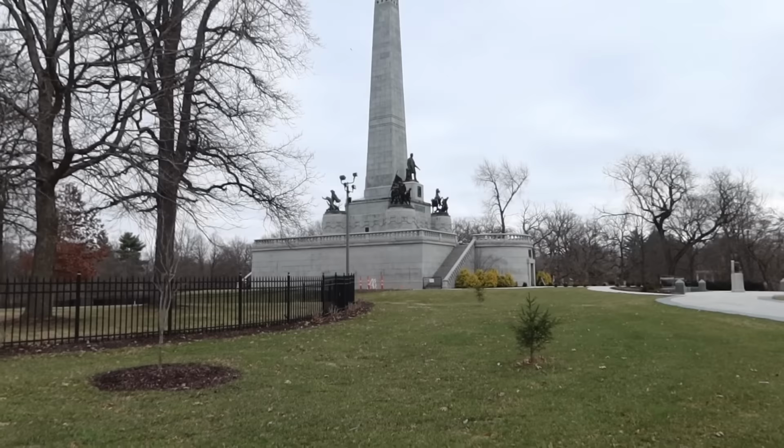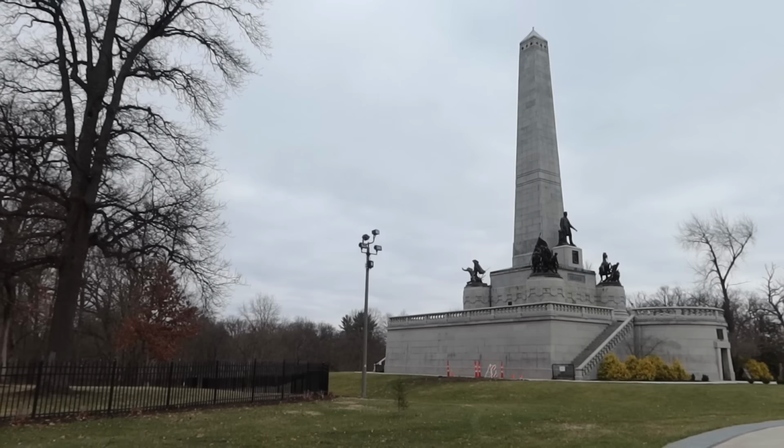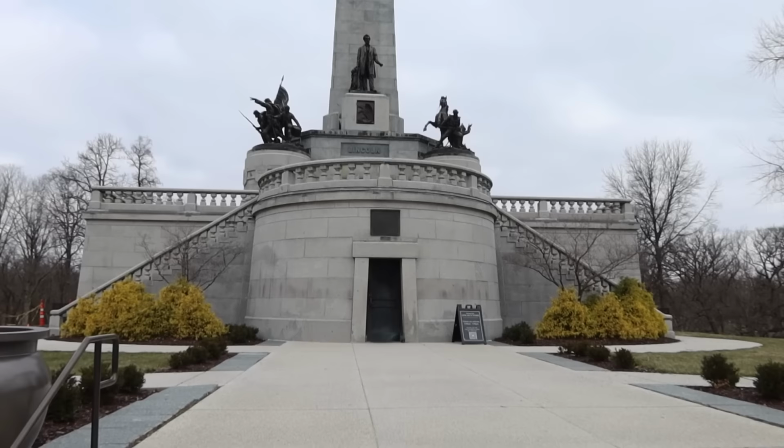Wow. So here I go. I'm going to show it to you guys. I'm going to show you all of it. Again, I'm excited to be this close to the great man. Now, the first thing you see is this bust of Lincoln. This is a duplicate, I guess. I read about it. The original is in Washington, D.C. Yeah, that's cool. All right, let's go take a look. What do you guys think?